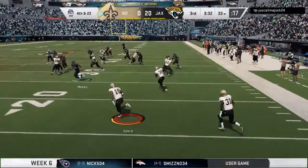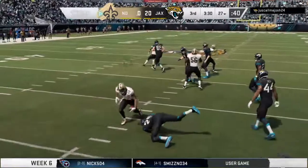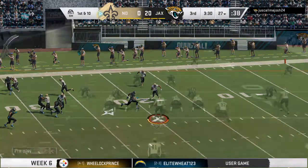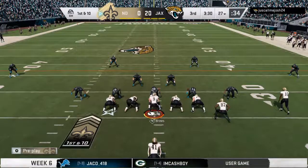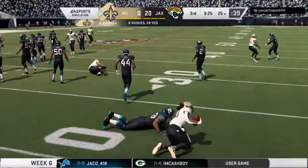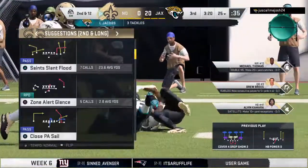Well, he wasn't too far from breaking that. Officially, give him 15. And the Saints will take over with a first down and 10. The offense back out there at the line, ready for their next drive. They begin on the ground with Kamara. And he's going to lose yardage and be backed up to the 25. A loss of 2 there, second down.